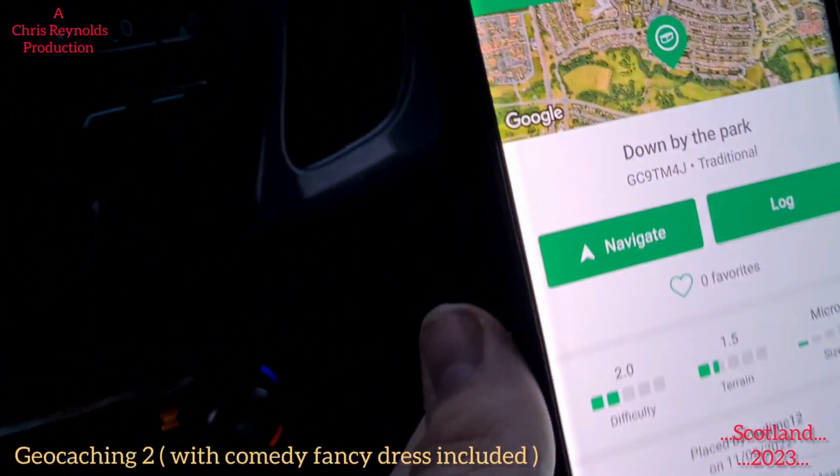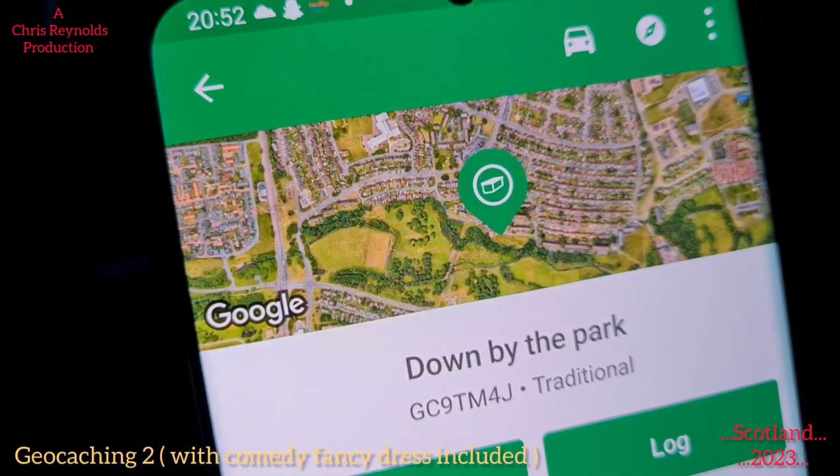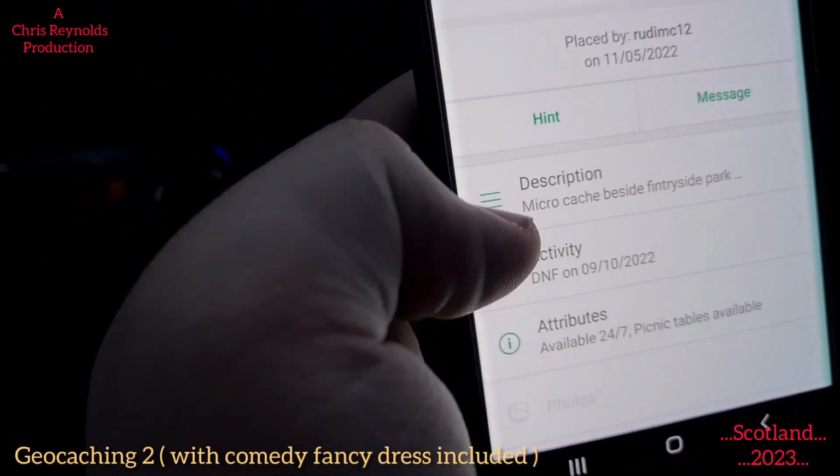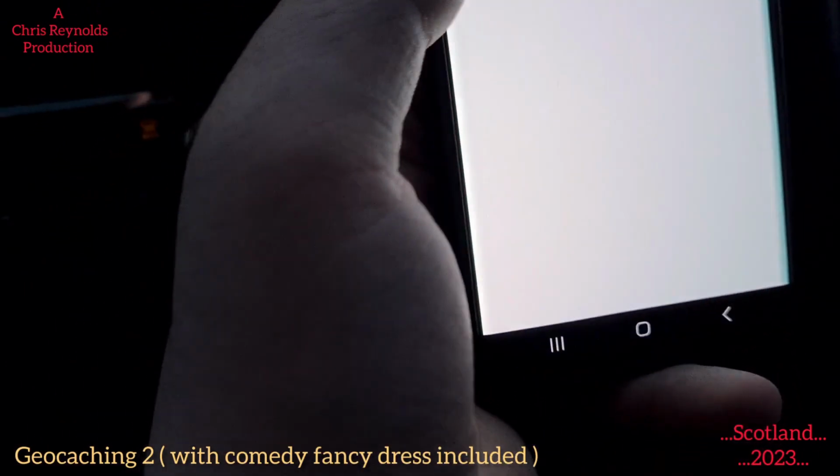Okay. So we're just down by the park, that's the geocache number. It does say there that it was did not find in October last year.